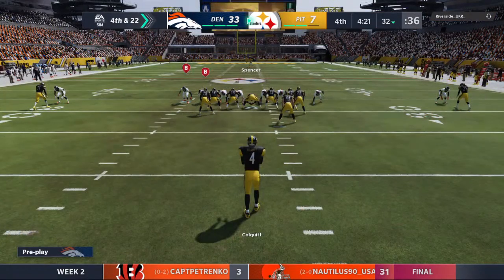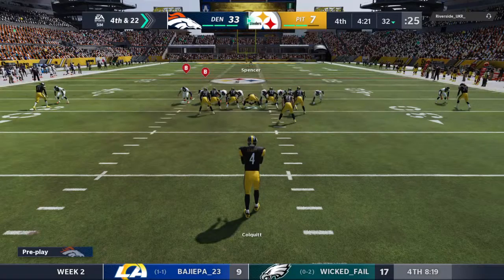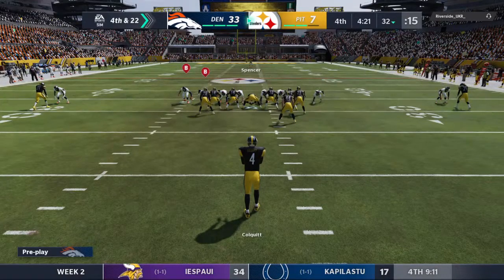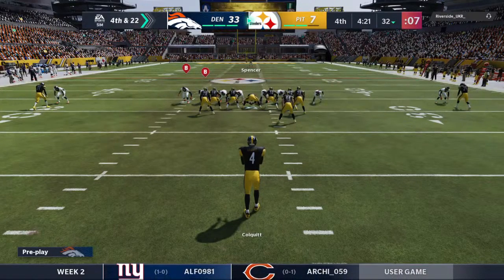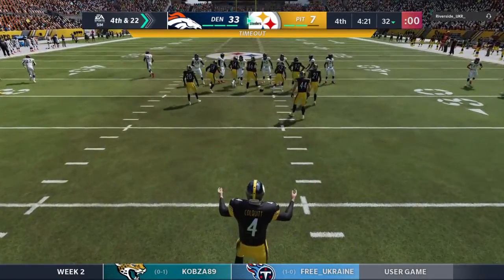Here's Dustin Colquitt now as he's on to punt for Pittsburgh. Boy, and now they can't even get a play off.